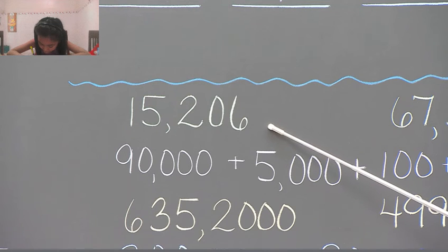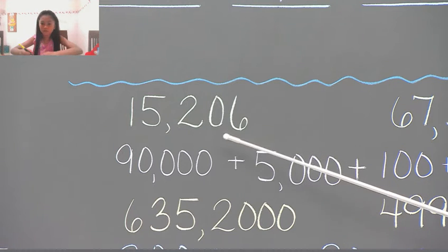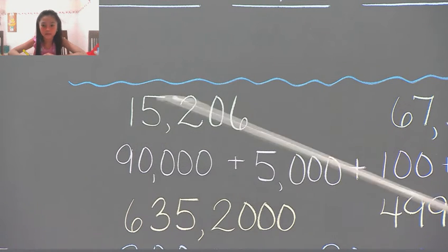You're right. No, count again. 5. Yes, you got it, 5. The value of 6 is 6 ones. The value of the 0 is 0 tens. 200s, 5,000s, and 1 10,000.